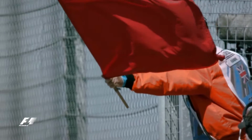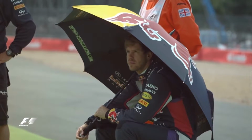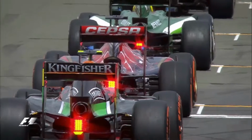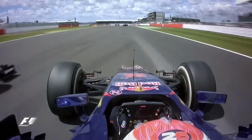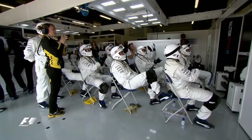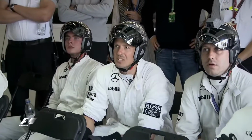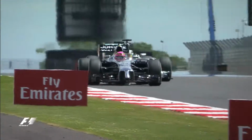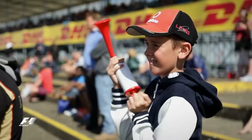Okay, red flag, suspended race. Drive directly to the grid and park in the staggered grid position. Race will restart behind the safety car. Safety car in this lap. This is great stuff, Valtteri. Okay, Lewis, 3/10 faster, sector 1. It's hammer time.